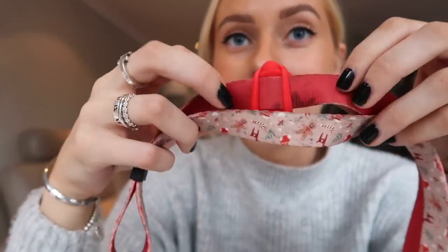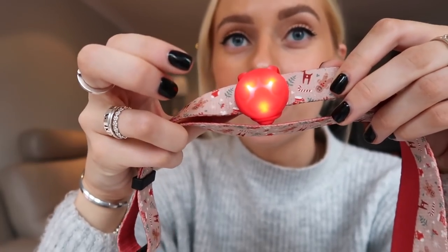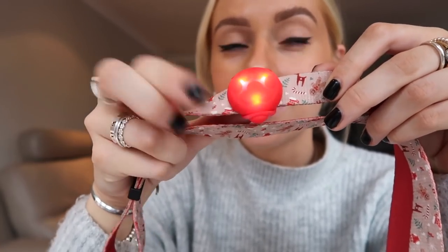So it wraps around itself. It's got 3 settings, so constant, fast flash and slow flash. I have it on the constant one, and it just means that when you're walking your dog in the dark, other people and cars can see that there's a little doggy down there. You can put them on your dog's collar if you want to instead.